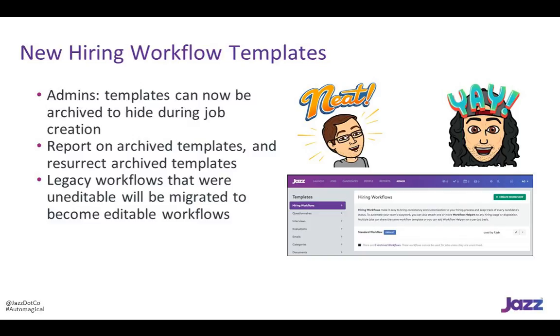And then for you all that have been with Jazz for a long time, you might have something still called a legacy workflow. Right now, those are uneditable, can't be reordered, and you can't add stages. So we wanted to unlock those, and now you're going to be able to edit those just like a normal workflow. So that's a big stride for some of the legacy customers. Again, if you don't see a legacy workflow in your account, this doesn't affect you, but pretty much if you were here in 2014 or prior, you will have that, and we wanted to make sure that it now functions like all the new workflows.